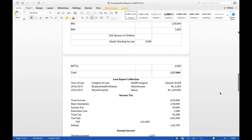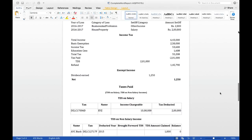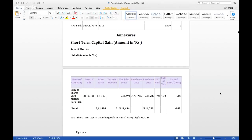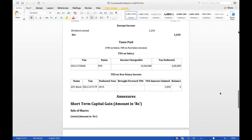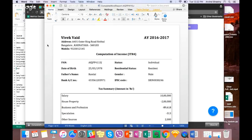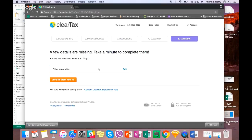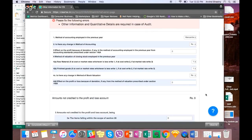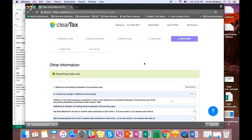I would suggest you to, before submitting the return, carefully review this information, whatever is there. Because once you have submitted the tax return, in case any information is incorrect, you have to revise it if it is filed within due dates. In case it is filed after due dates, you don't have the option to revise. These are detail of short-term capital gains, what we have entered. So generally, during the course of assessment, department officer asks for this summary report only. They don't ask for income tax return because that information is already available to them.